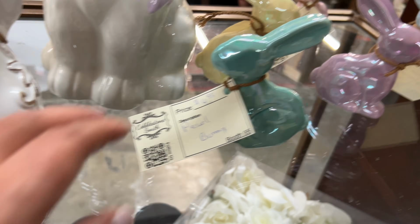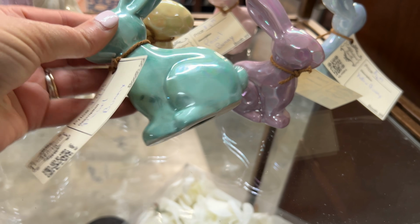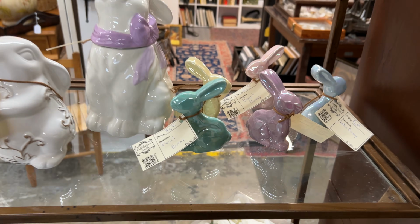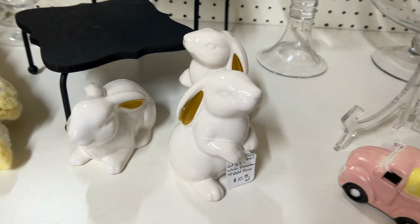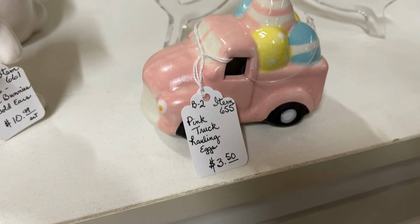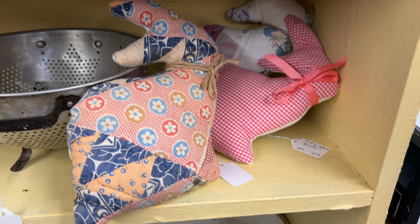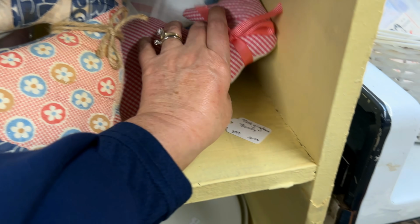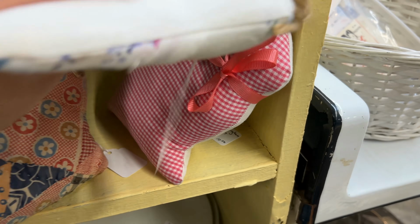I love the selection of the beautifully colored ceramic rabbits, but I'm drawn to the more muted tones and finishes. These cloth rabbits were made from old quilt pieces and were so cute. The gingham pattern one was my favorite. Which one was yours? Let me know in the comments.